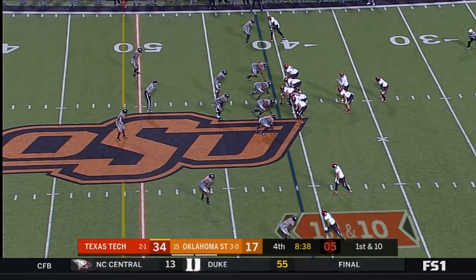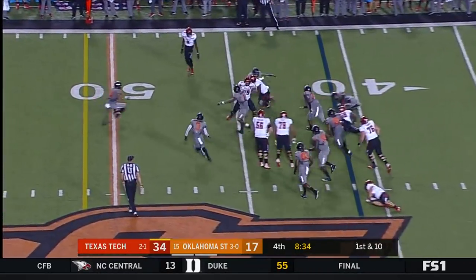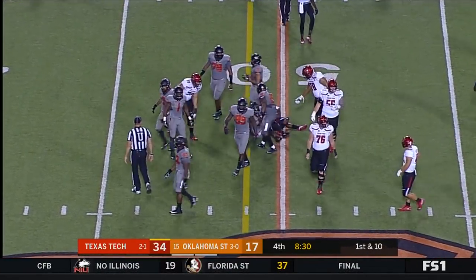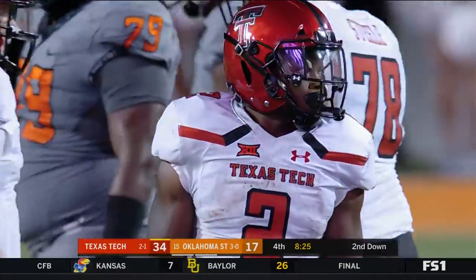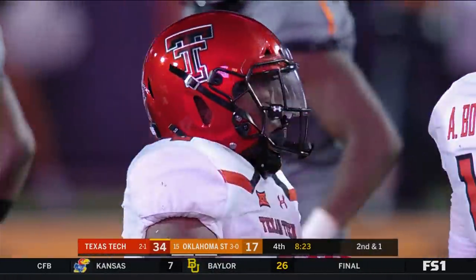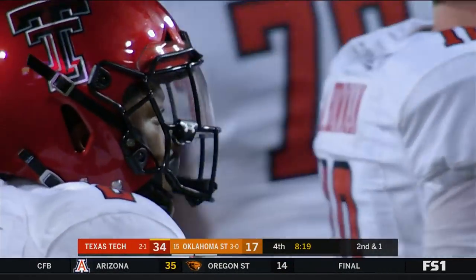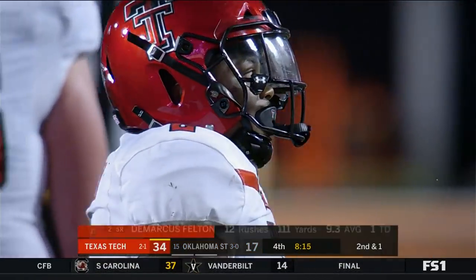This time from the pistol. Felton, right side. He's well over 100 yards. He's at about 111 now. First 100-yard game for him in 2 years, for the senior, DeMarcus Felton. Last time he had 100 yards, you got to go back to September 17th, 2016.